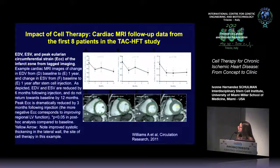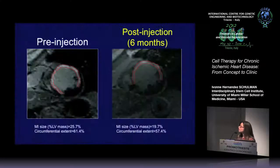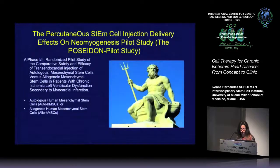And down here we have some cardiac MRI images basically showing this is baseline, and after 6 months after stem cell injection, you see a thickening of the left ventricular wall in this particular patient. We also measured infarct size. Again, this is a representative image of one of the patients. This is pre-injection infarct and post-injection, 6 months. And there was a significant decrease in the MI size.